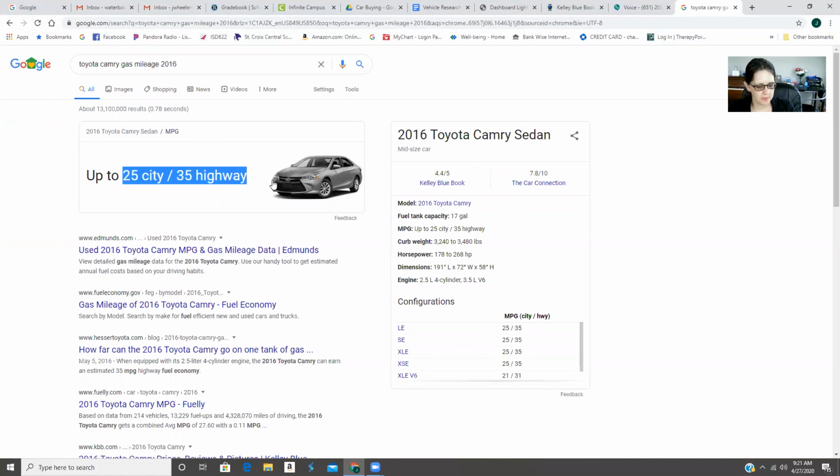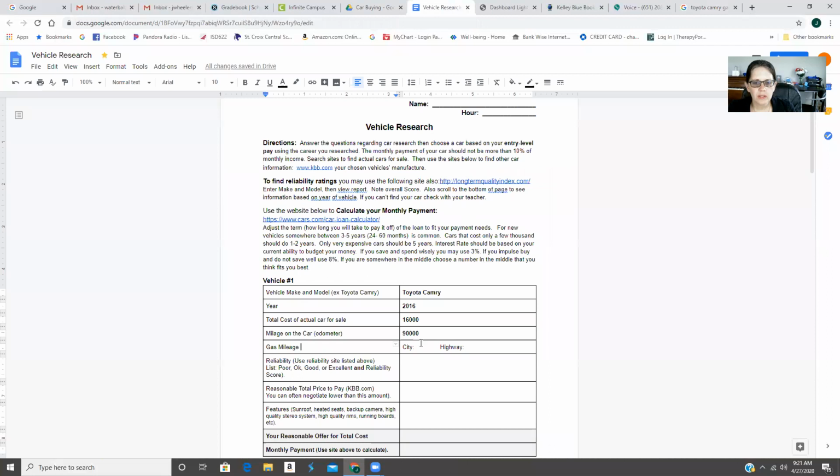So for this, it might be way too big and I'll have to shrink it, but I need to move this out of my way. So, and then I go here. So 35, I believe, or no, 26 and 35. I don't want to copy it, it'll just take me longer.